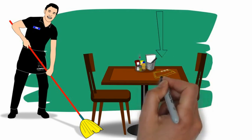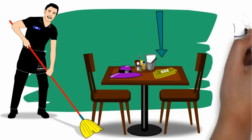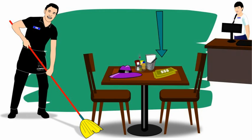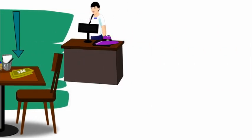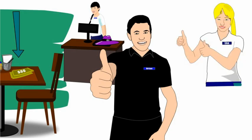Inform the server of any money left on the table. Never remove money from the table yourself. Any personal items left behind by a guest are delivered to the cashier. Inform the hostess when the table is ready to be seated again.